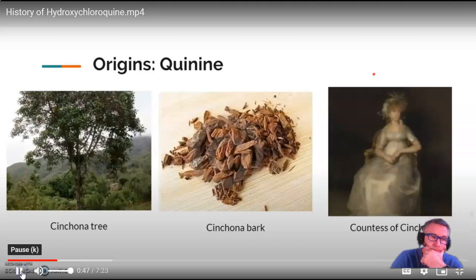Contains quinine. Malaria. She contacted Incan herbalists to find a remedy for malaria, and they brought her this, and it was effective. And it became popular, this bark, as a treatment for malaria. And then later, the tree and the bark were named for her. They didn't just happen to have the same name. Nice detail. So later, quinine was isolated from the cinchona bark, and around.